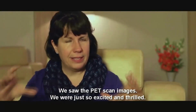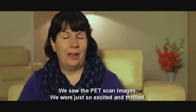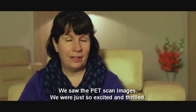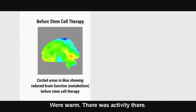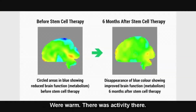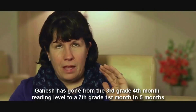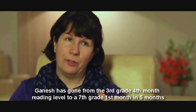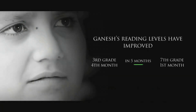Saw the PET scan images. I can't tell you the word, we were just so excited and thrilled. The areas that were hypoactive or non-active were warm. There was activity there. Ganesh has gone from the third grade, fourth month reading level to a seventh grade, first month reading level in 5 months.